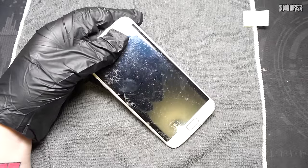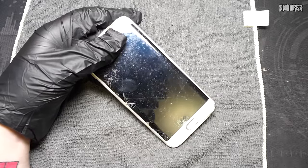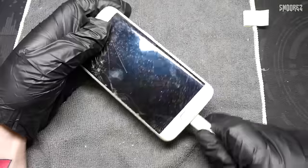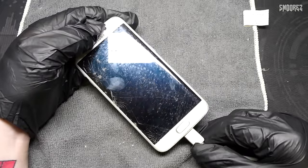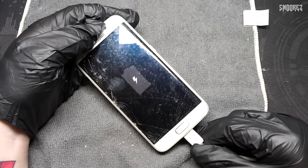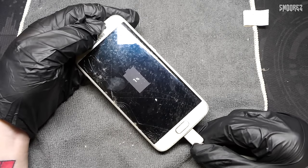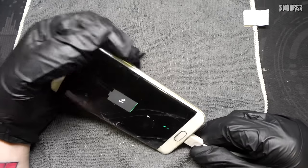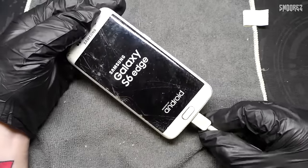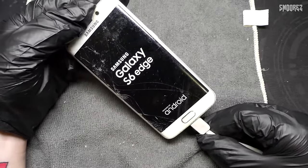Let me just see if it's going to still power on. I know we'll come back to this later, but I just want to quickly make sure to show you all that it does work. Battery icon should display in 3, 2, 1, 0. Doesn't matter. There it is. Right there. There we go. But yeah, it powered on. It showed the Samsung logo and I went, huh, sweet. That's something I can easily move on. 128 gig S6 Edge. Not too bad.